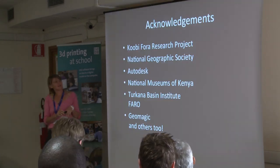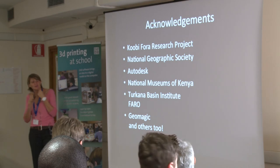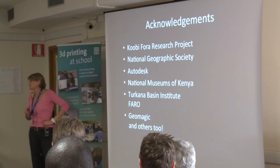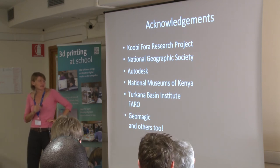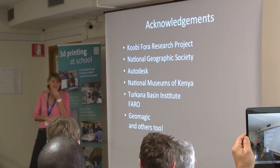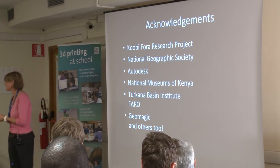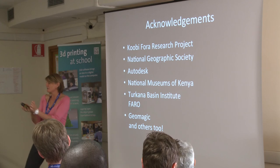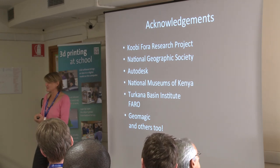And so that really is where I would like to end, to leave you with that thought, and to acknowledge the fact that the team who found all the fossils, the research project, part of my family, the National Geographic Society funded us through all these many years, and Autodesk, the museums in Kenya and the Institute, Faro, who've given us now scanning equipment, Geomagic have given us software to work with. This is a real team effort in terms of now bringing the past to life, and I am just very pleased to be able to share this with you, and I'd very much like ideas in terms of how we might make the outreach spread further. Thank you.